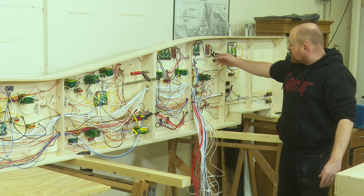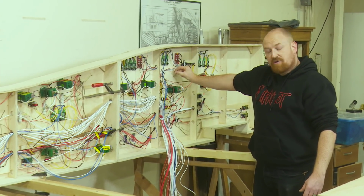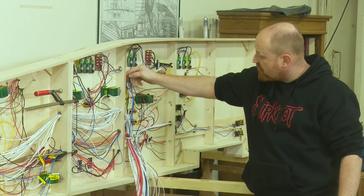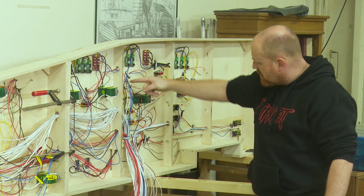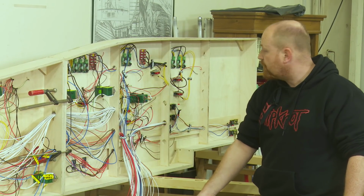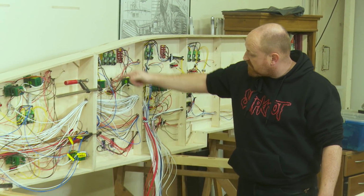So with track feeds, there's a black and a red coming through there. This is a much lower gauge wire because it's only for the local feeder, but it joins into a much heavier gauge, which is the main DCC bus for that particular section. Now this particular wire runs out into the tails, which will go into the control panel, and the other wire runs through, hooks up to various other feeds.